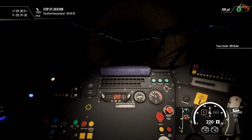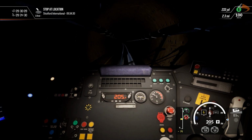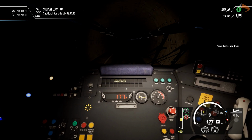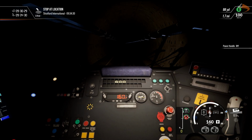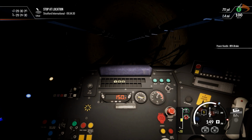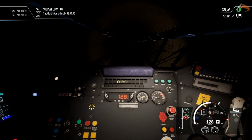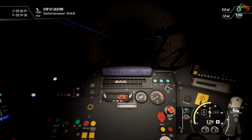225 flashing down to 200. Flashing down to 160. Flashing down to 130, or even down to 100 at this point. Locked in, so yeah, down to 100 now.